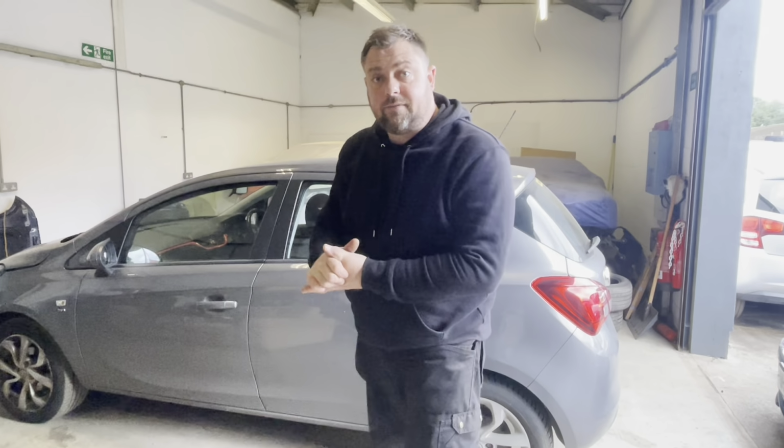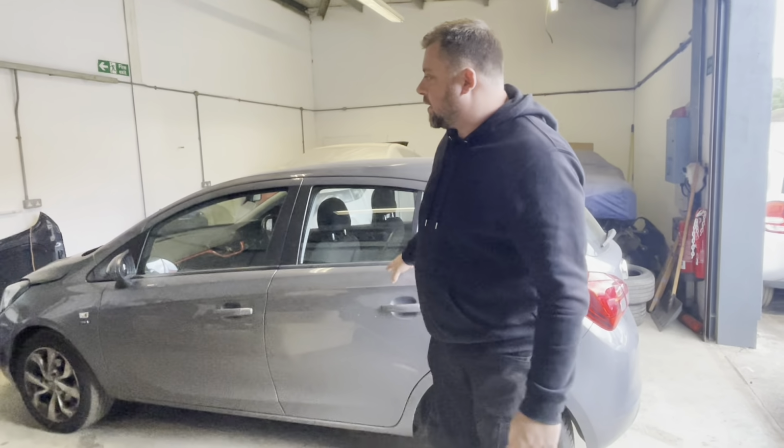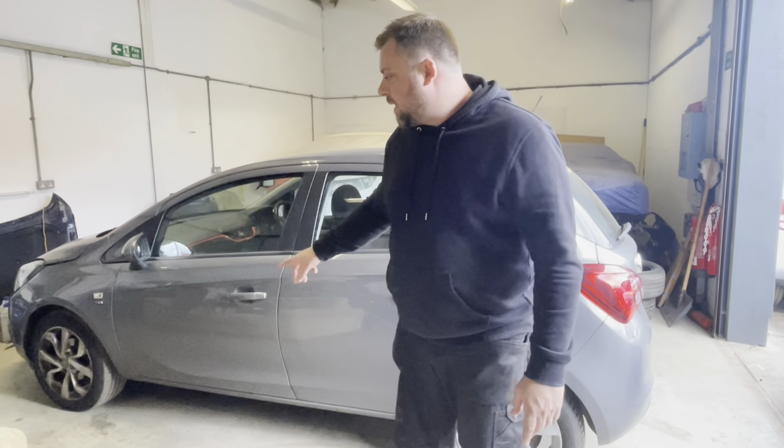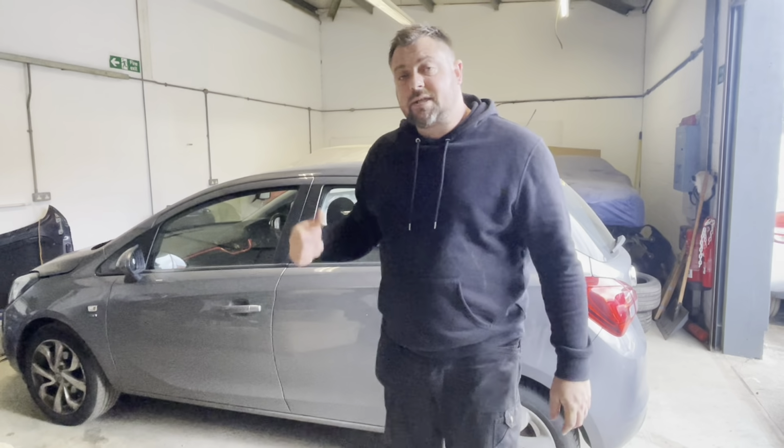We're going to take it up to Davy at Cross Garage. But before we do that, I need to chuck on the new bit of exhaust because that's a failure. I also need to do the front brakes. Oh, and a suspension arm as well. So let's get stuck into that.